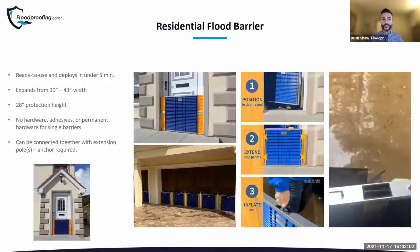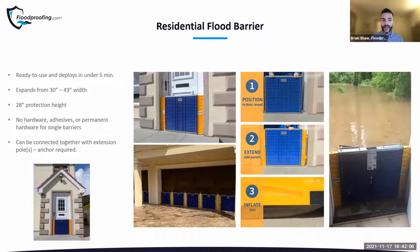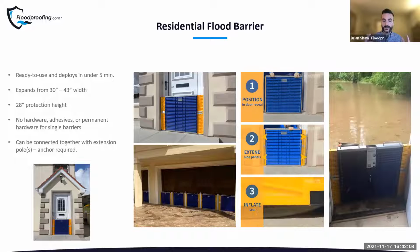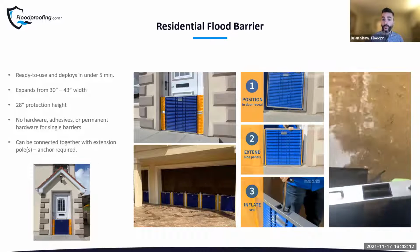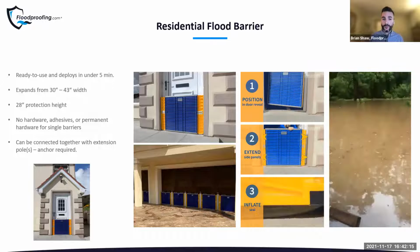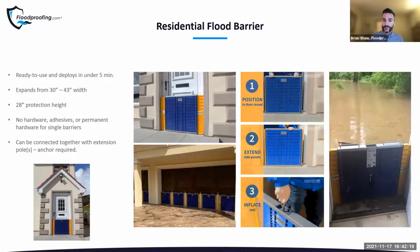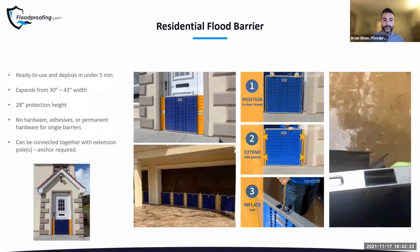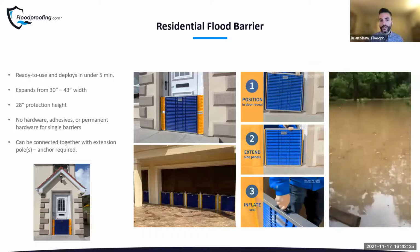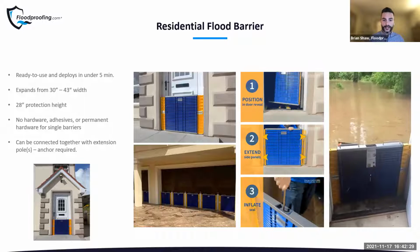So your typical single doorway, 30 inches to 43 inches wide, this will expand out. And then it has a gasket around the sides and the bottom. So once you set it to the width that you need in your door jamb, you would inflate the seal, and that's going to create that structural element to keep it in place. And you're pretty much set to go at that point once you extend the side panels and inflate the seal. If you could go to the next slide, please.